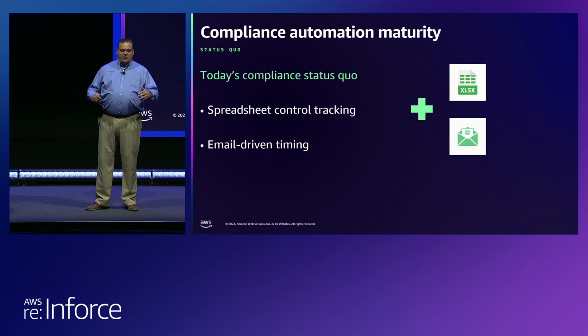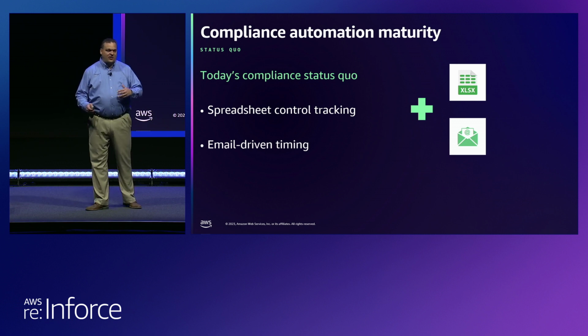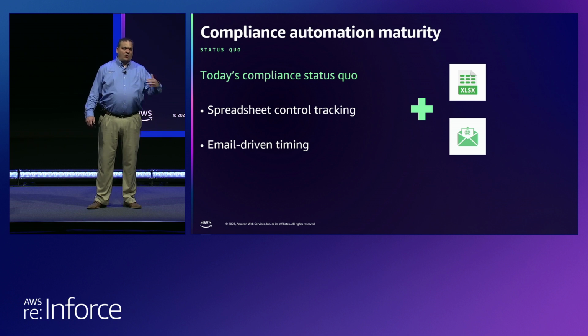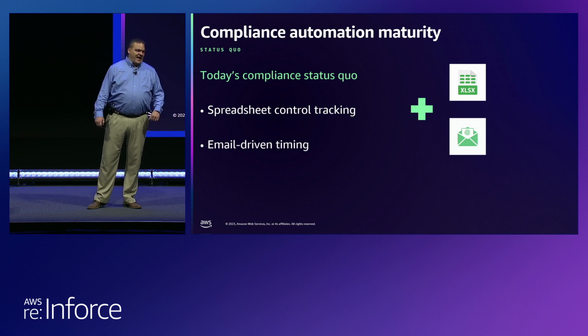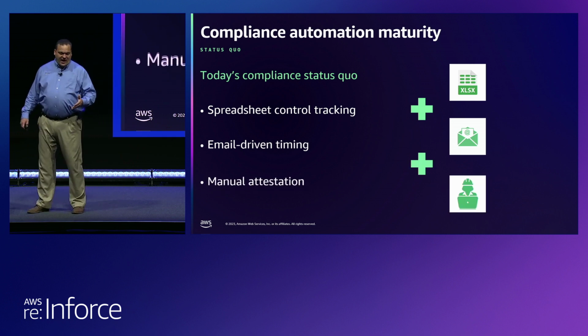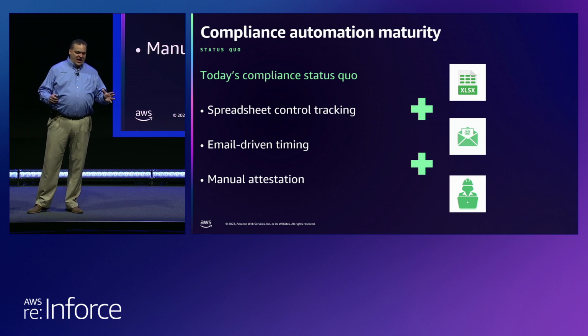And then this is usually the first place we see a little bit of automation. There's some kind of email-driven timing. Maybe you've integrated it with a help desk system or some other ticketing system. And it kind of tells people when to start, where to put their data, and when they have to complete it. And then last of all, there's actually the workers, right? The heavy lifting, the manual attestation that people have to do. And so these are kind of the three components we see in the audit programs.